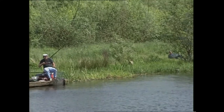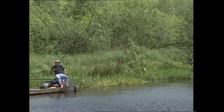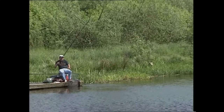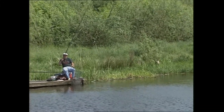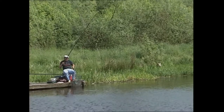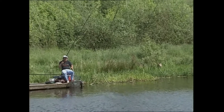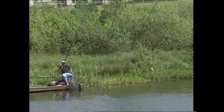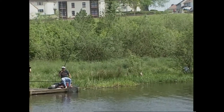It's a really hard fighting fish. Keep it under control. The elastic's doing its work. It must be out there something like 6 or 8 foot now, and it's pulling right out. Ooh, this is one of the liveliest fish we've had. Probably should be a hybrid if it's fighting like this, I would have thought. They are really the hardest fighting fish of all amongst coarse fish. They really, really do go.